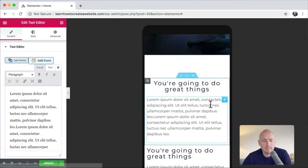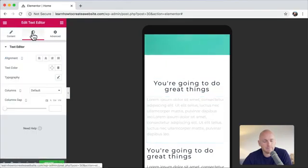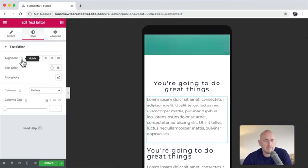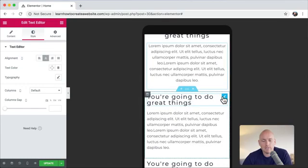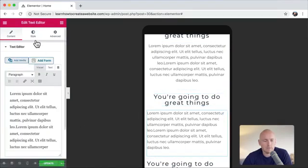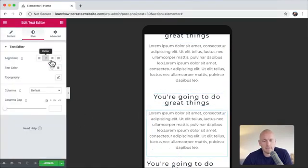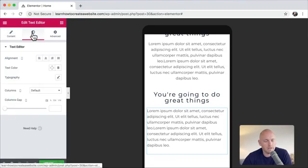We can make this centered by clicking on it and then going to style. And under alignment, we see this and we can just click center. So that will be centered. And we can just keep on doing that. Make this centered, click on here, go to style and make it centered and do it again. So all of the text right here will be centered and it'll look really great on mobile.